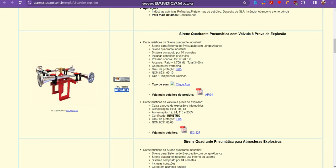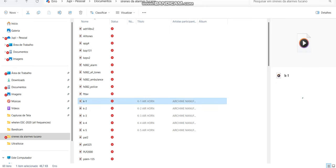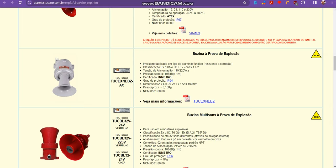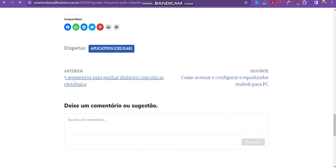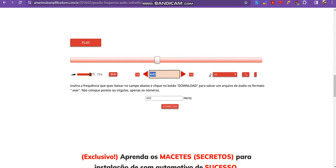It's the same siren that we have on this explosion-proof siren, as an explosion-proof convention. And this one can sound like this. So it has this buzz siren. I know how to synthesize the buzz sirens, so I'm going to show you what this sounds like.